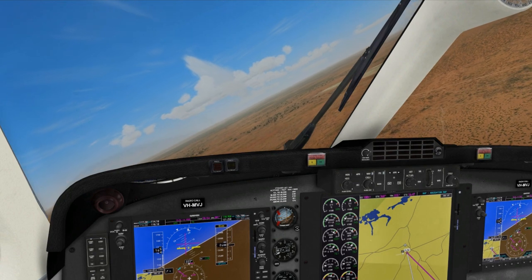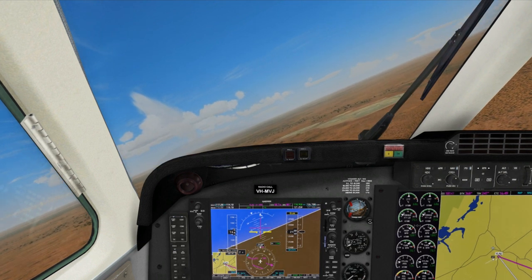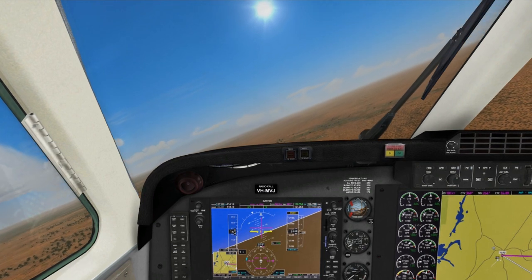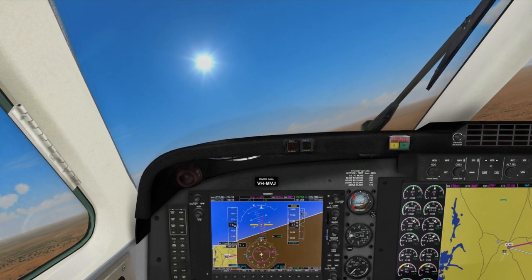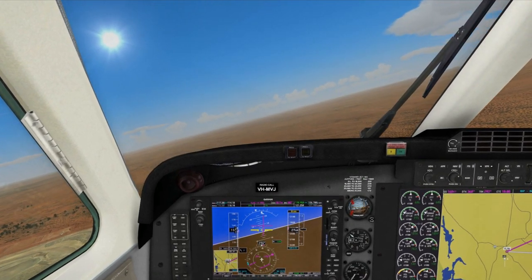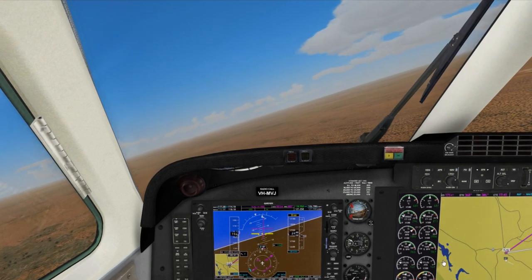2,500's where it is at. Maintaining 2,500 or above. Traffic Lawlers, Flydock 252 is maintaining 2,500 in a right orbit. We'll roll out facing eastbound, downwind, runway 28. RPM back to full. Flight director off.